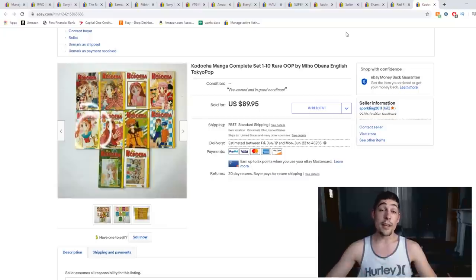It's a great thing to look for. A bunch of different series sell for some very, very good money. And these ones happen to be vintage ones, and that means they're harder to find. So a lot of these series have sold for some very good money. As you can see here, this was the first complete set. It was Kodocha, I think is how you say that. It was a set of 10 different books. Like I said, I paid 25 cents a piece, and it sold for the full price of $90 within 2 days of me listing it.